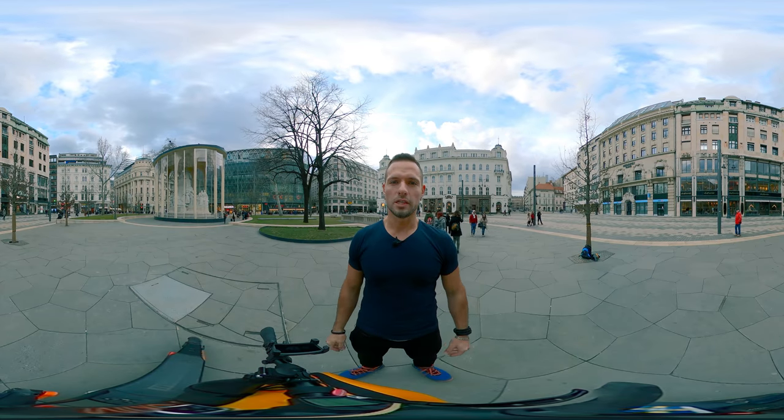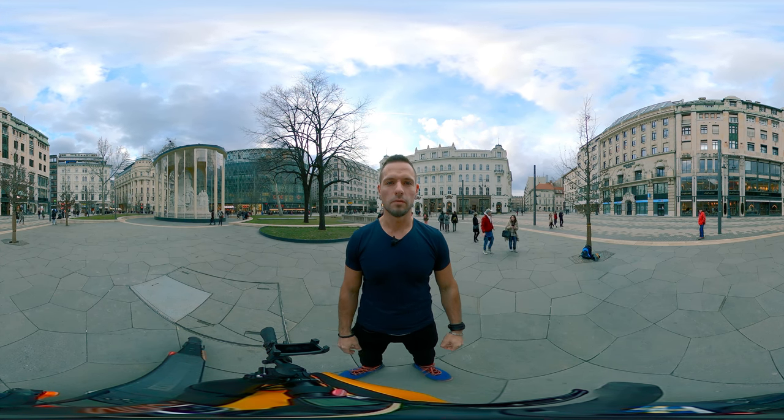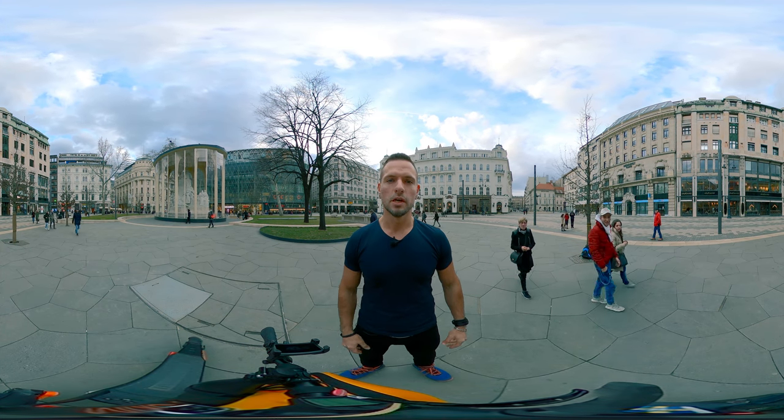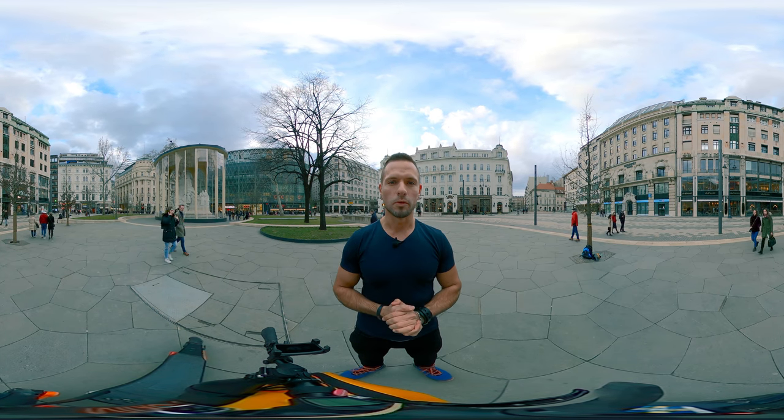And the third reason is that this place is the starting point of the Vaci Street. Vaci Street being the commercial street, the shopping street of Budapest, where you can find a wide range of shops where you can buy high quality products.